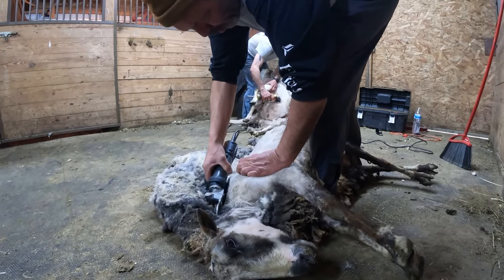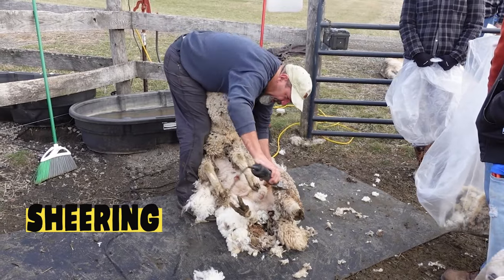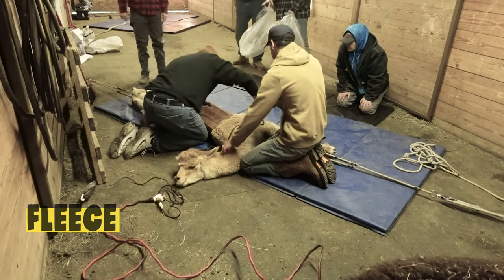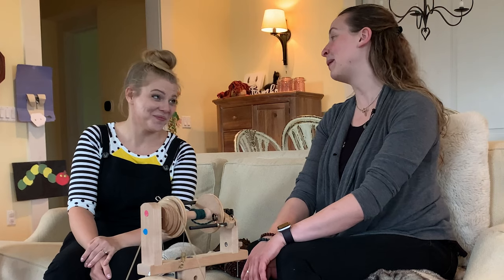The sheep and alpacas at Mill Gap Farms get regular haircuts. This is called shearing. Their fleece, which comes off once they get their haircut, is used to make yarn, which is then used to make some amazing art. Check it out. This is my friend, Emily, and this is her beautiful house. Thank you so much for having us in your home. Thank you for being here.